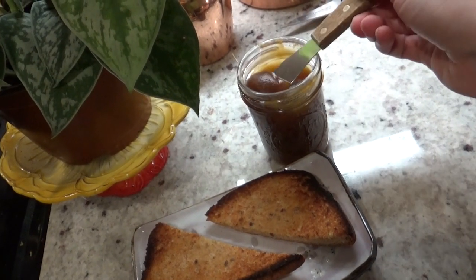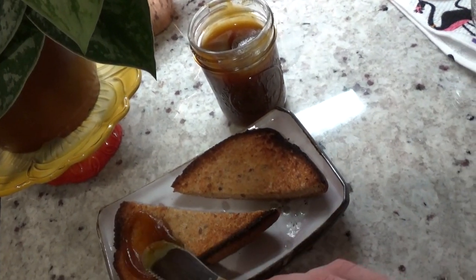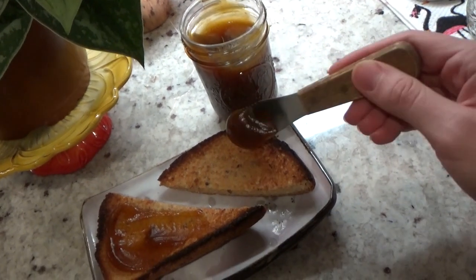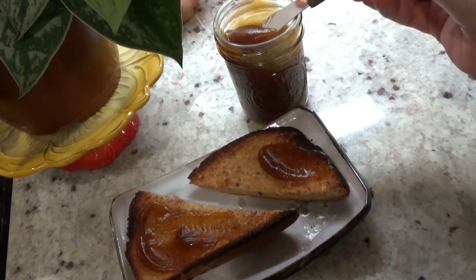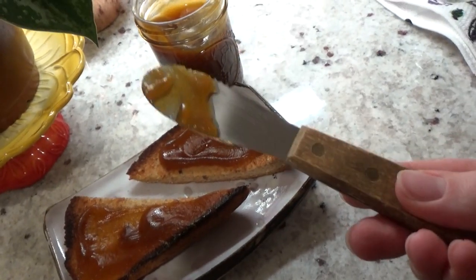And as you can see, your finished product will be a beautiful, spreadable, buttery consistency. And it looks amazing. It does look amazing. It's wonderful on toast, or you could take it like a shot, honestly.